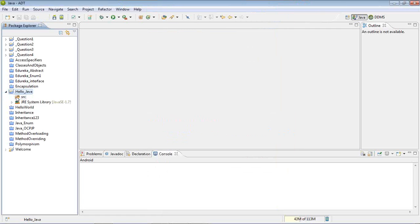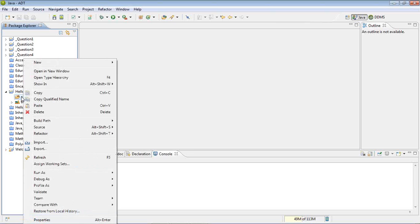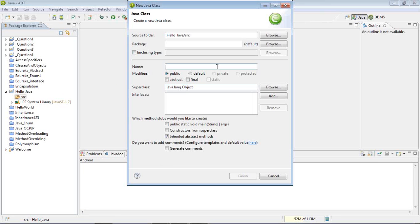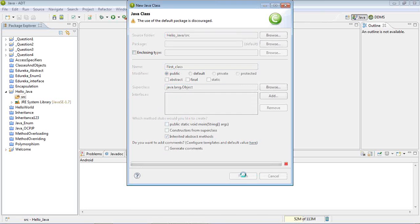Now I've got my project on the left side, that is the package explorer. In that you can find a source folder. In this source folder you'll add your class. So I'll right click on it, go to new, add a class. In this I can name any class, first of all, like first class, okay, and I'll add the main method, leave it, finish.